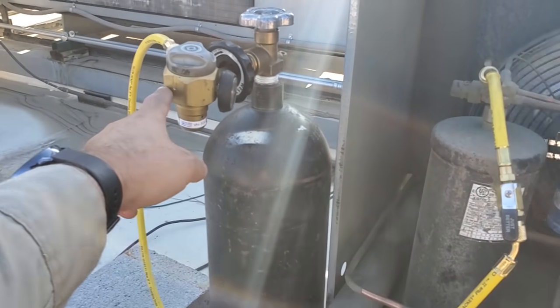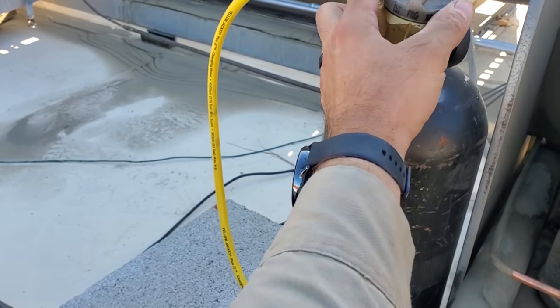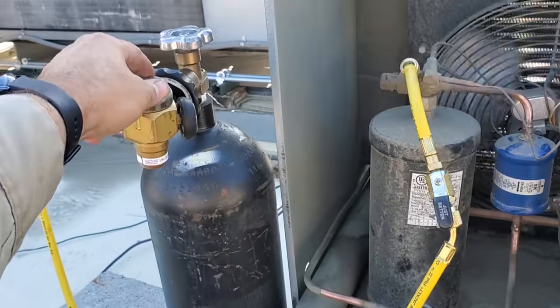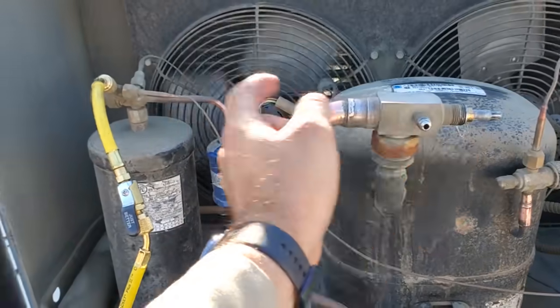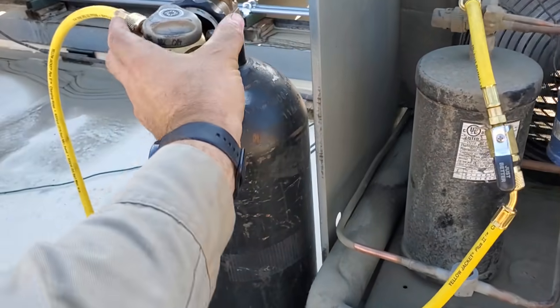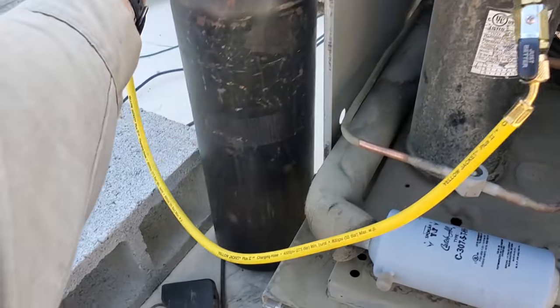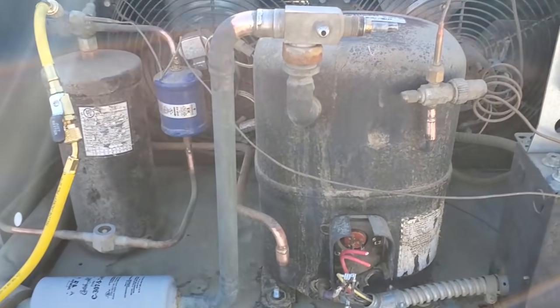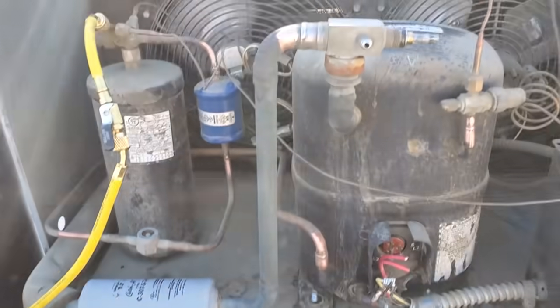Got the nitrogen hooked up. I start out with an initial on the test feature, so that I can make sure that I hear the nitrogen moving all the way through the system. So we're going into the liquid line, pumping all the way down, coming back up here. Then we turn it down to the braze function and just let it go. There are going to be some parts where it's not going to get nitrogen while you're brazing. It is what it is. You can't always be perfect.